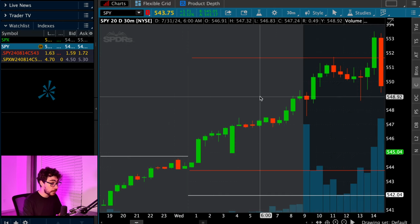And in terms of those overall next levels, it's going to be 547.50, and then above that, you're looking at 551. So with that being said, that's what you need to be looking into in terms of tomorrow when buying call options. You need to be looking for bullish 30-minute confirmations if we drop back down towards the gap, 543.75, and also this key make or break support level for 542.